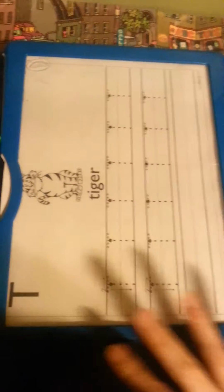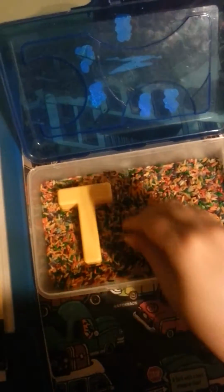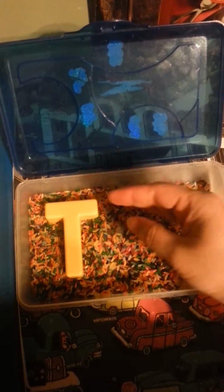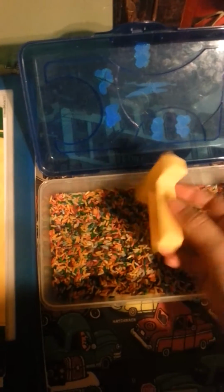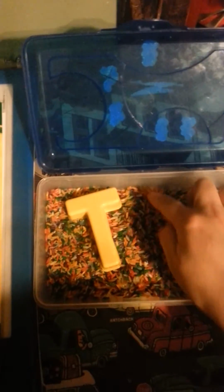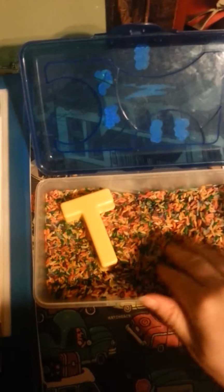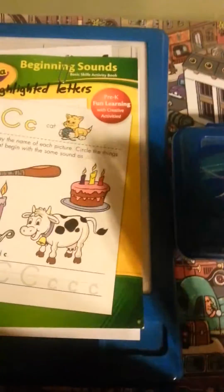After he's done with his worksheets and his tracing, then he has his rice. He has to play with his rice, and he loves this rice. I have a whole tub of rice colored, but I only give him a little bit at a time. He has this to play with however he wants, and he'll trace the letter T short and the letter T long, things like that, just to show me that he knows how it goes. And that's all we will do for the letter T.